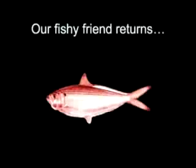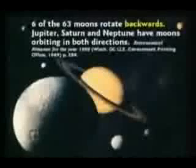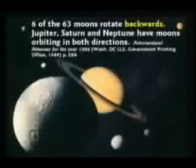Our fishy friend returns, and you thought we'd lost him. Actually, 48 satellites of Jupiter, 29 satellites of Saturn, 8 satellites of Uranus, and 3 satellites of Neptune have retrograde orbits. Most are captured asteroids. The orbit of a moon is determined by interactions with the planet, not the Big Bang. Why? We call it gravity.